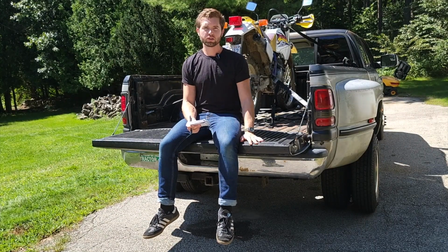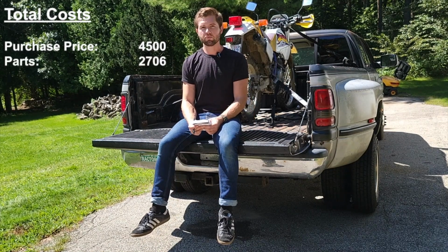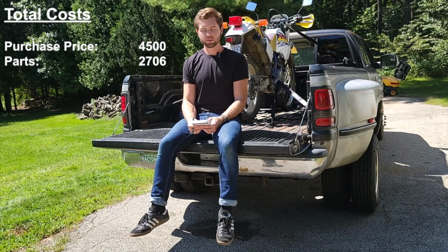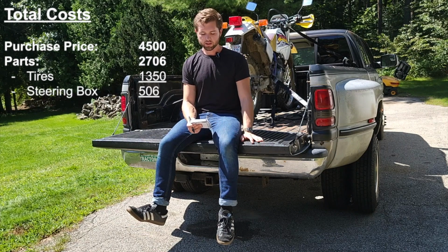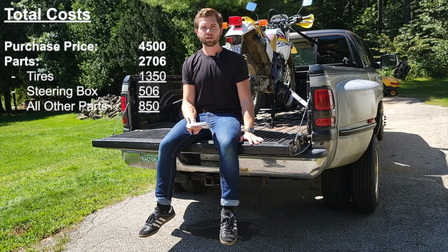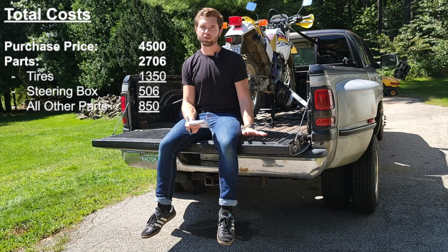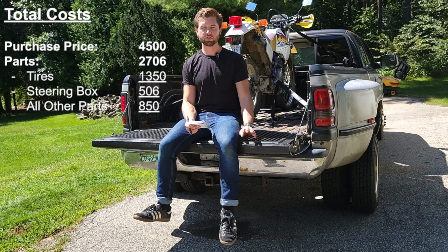All right, time to go over some numbers. The initial purchase price of the truck was $4,500, and I spent a total of $2,706 on parts. There are a couple of really big ticket items that I bought: the tires coming in at $1,350 and the steering box at $506. That means all the other miscellaneous parts were around $850. It did take about 12 hours of labor in total to get this truck street ready and safe, with about 4 hours of that being cleaning and the other 8 being purely mechanical work.